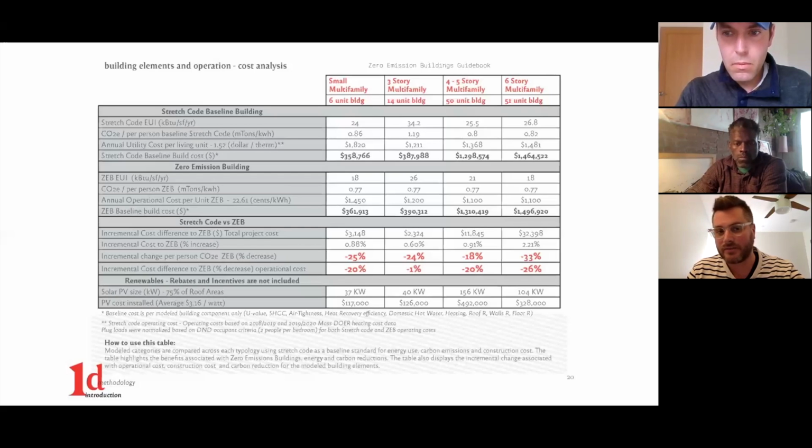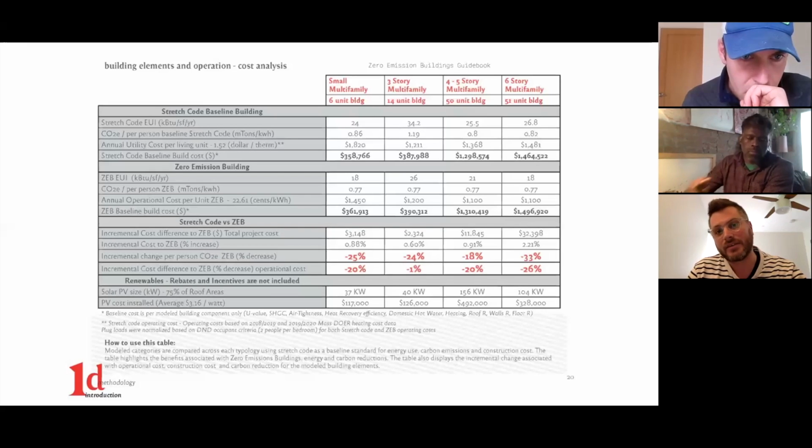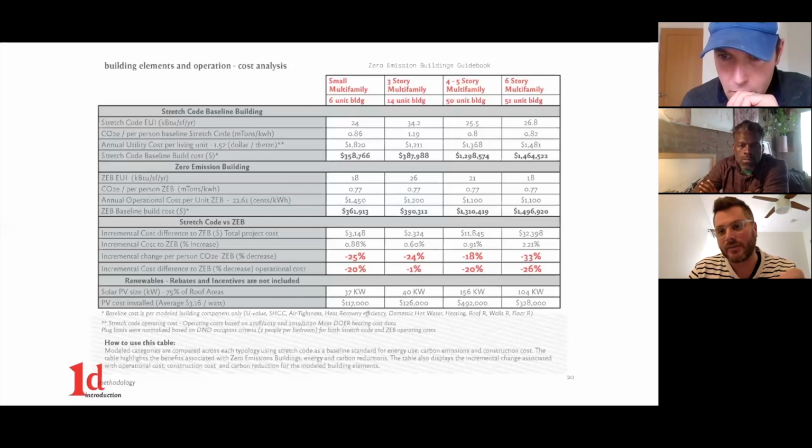So overall, we started to see these decreases going from the incremental change per person for each unit in about the 20% range. And then the incremental cost to get the ZEB, or a zero emission building, we were seeing about a 0.8% increase, 0.9% increase for the small 6-unit building. The 3-story multifamily, we were seeing about 0.5%. The 4 to 5 story, about close to 1%, and then the 6-story multifamily close to 2.2 or 2.5.